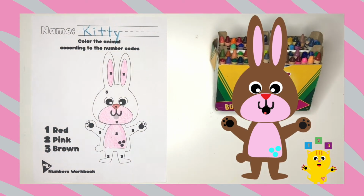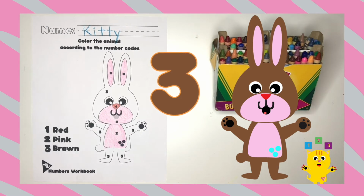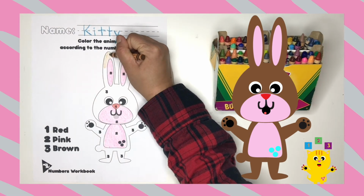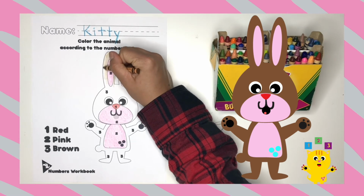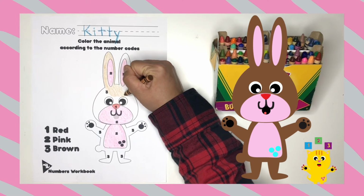Now that we're done with pink, it says 3 is brown. So where it says 3, color it brown. You could choose light brown, dark brown, or medium brown, whichever brown you like. I chose a light brown. What brown did you choose? Ooh, I like that.